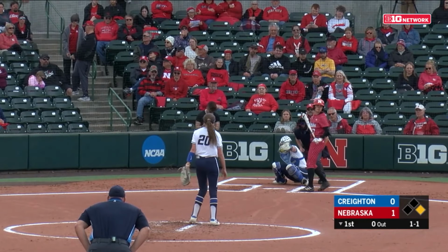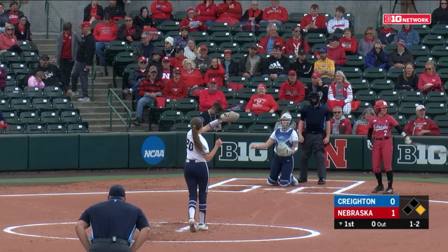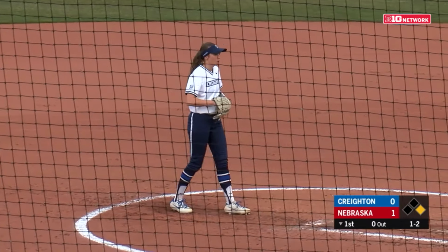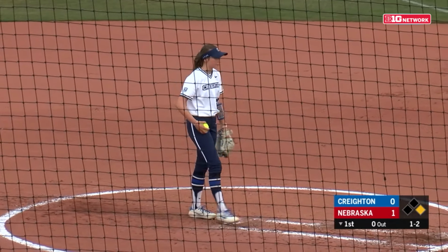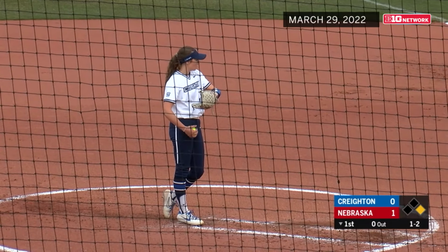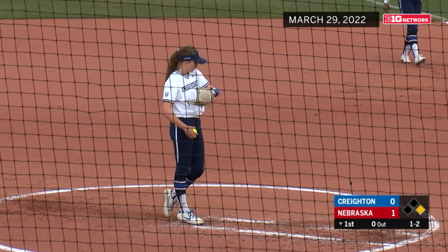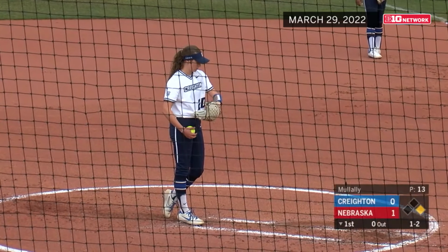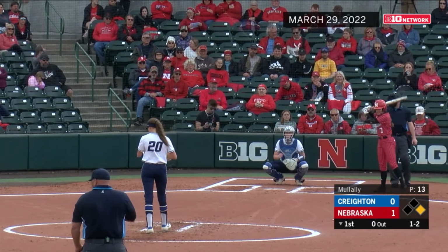Here's the pitch. There's a strike, just tagging that top edge of the zone, 1-2 against Gray. Gray had 3 of those 28 RBIs come in one swing in Game 2 against Michigan. A 3-run homer really blew the game open for Nebraska. They won that game 7-4 over the 19th-ranked Wolverines. Time called as Gray steps out of the box.